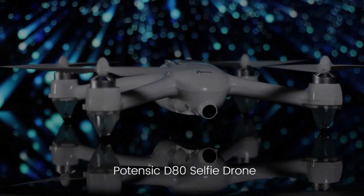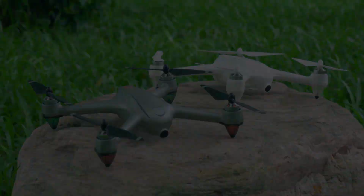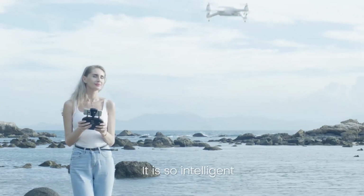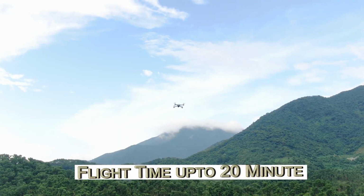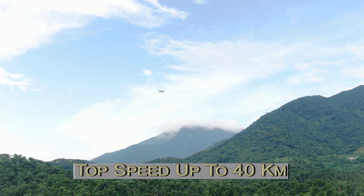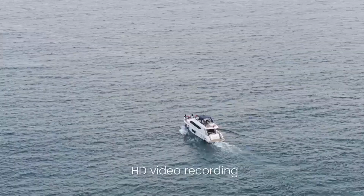The Potensic D80 is a good drone that comes with an excellent 2K camera and several advanced features like dual GPS, smart flight modes, and automatic return home. It has a flight time of around 20 minutes and a top speed of 40 km per h, which is pretty fast for this kind of drone. One of the main selling points of the Potensic D80 is its camera.